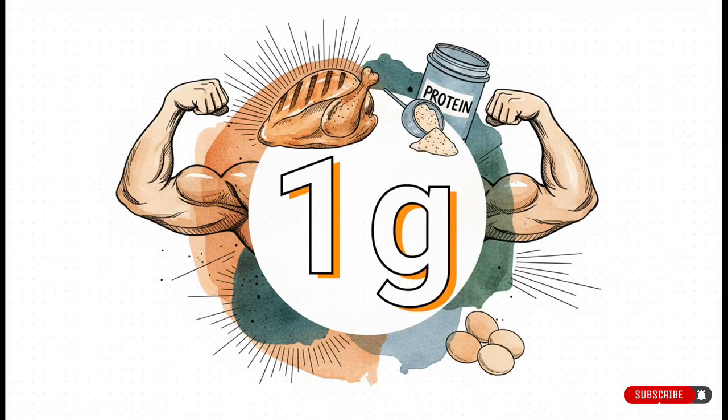For just a moment, forget about all the complicated diet rules you've ever heard. If you want to build muscle, this is your number one priority. Just aim to eat roughly 1 gram of protein for every pound of your target body weight, every single day. It really is that simple.